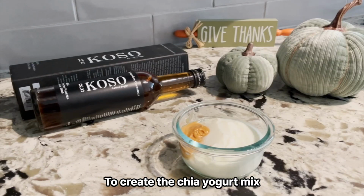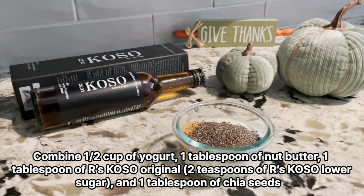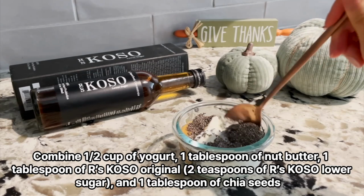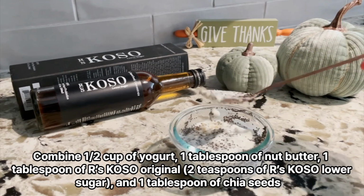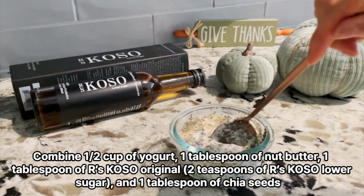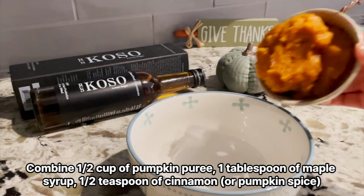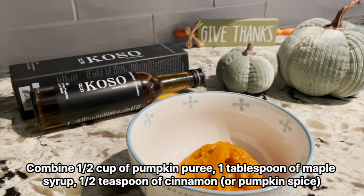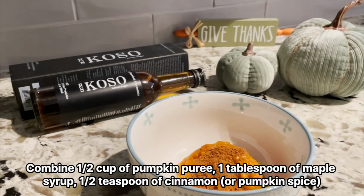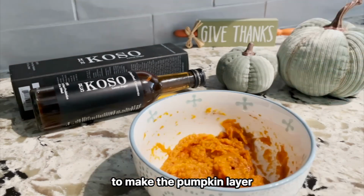To create the chia yogurt mix, combine half cup of yogurt, 1 tablespoon of nut butter, 1 tablespoon of Ars Koso Original, or 2 teaspoons of Ars Koso lower sugar, and 1 tablespoon of chia seed. Stir to combine. Next, combine half cup of pumpkin puree, 1 tablespoon of maple syrup, half teaspoon of cinnamon, or pumpkin spice in a different container to make the pumpkin layer.